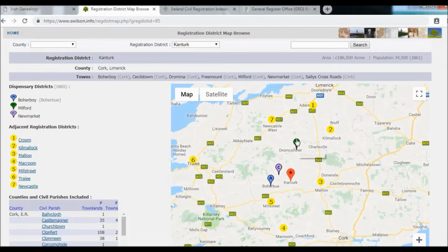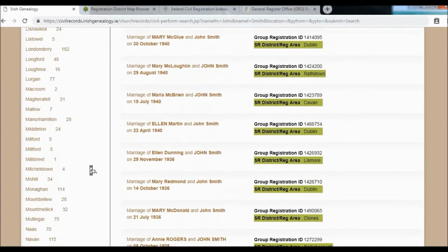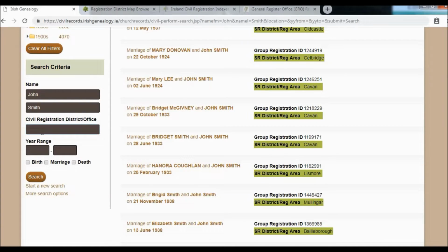Like Drumcolliher here, if somebody was on either side, it could have been Kilmallock or Newcastle West, or Kanturk, where the registration would have been taking place. So when we go back to this page here, you can see the different registration areas. You can either select them, so that's for Newcastle West, or you go right down here and you type in the registration area that you're thinking of.